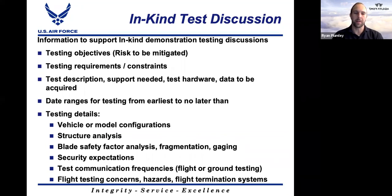there's any problems there. Security expectations, I think we have some large secure test sites, but having those in mind with the companies is going to be good. Test communication frequencies, this is kind of obvious in flight, but could also be an area to understand for ground testing. And going forward, any kind of flight test concerns, if we go into flight testing, what kind of hazards there could be, and flight termination systems or assurance that the flight will not go out of bounds of what's been allocated for the test range.